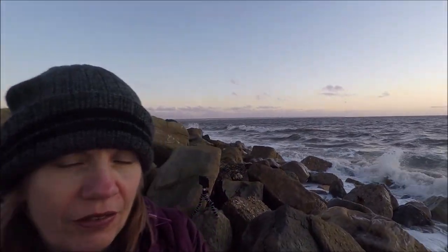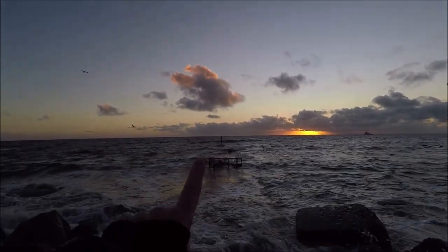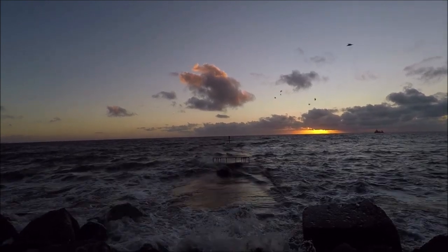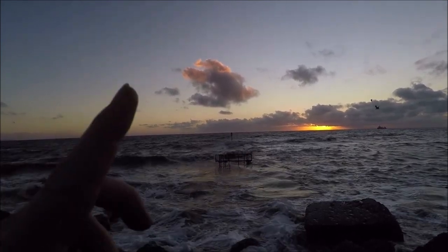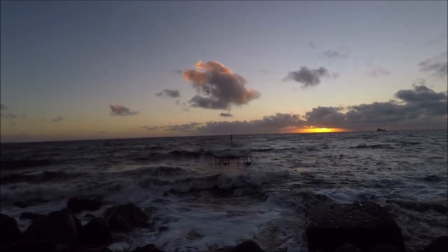There's only one irritating thing. Just a second. Let me see if I can do this. Right, you should be able to make out the marker post. And no matter how low I get my camera, because I'm quite high back up the rocks, I cannot get that positioned right. So I'm going to have to live with it as it is. It's just breaking the horizon. About 3/4 of it is coming through the horizon line.